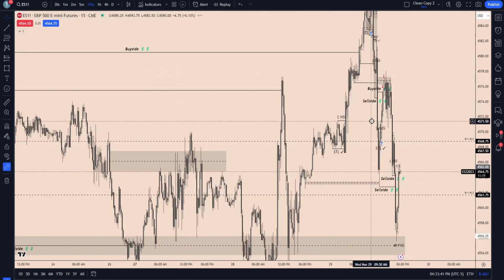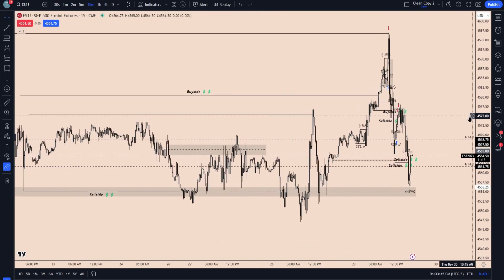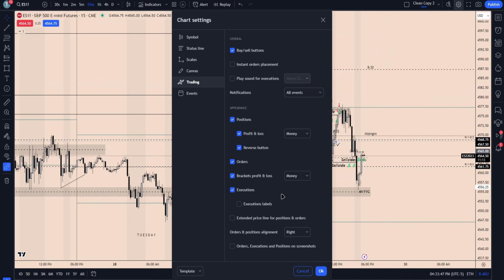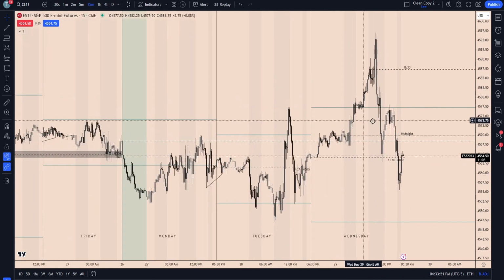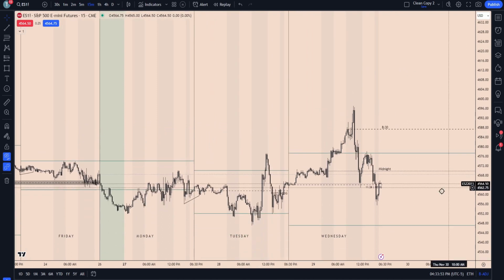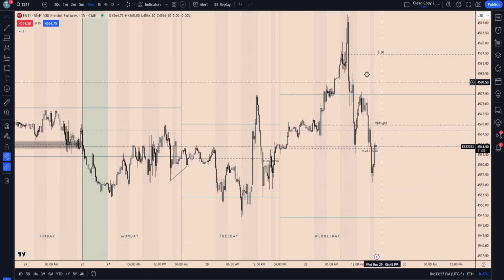So almost catching kind of the high of the afternoon session as well. But going forward, we'll see. We're still really consolidating in here. So as much as price is moving back and forth, it's not really going anywhere in the grand scheme of things. Still in here, consolidating around these areas.